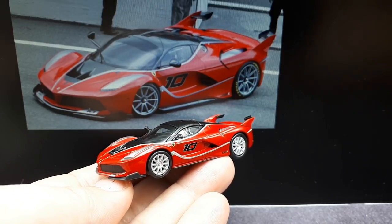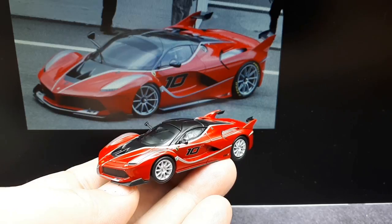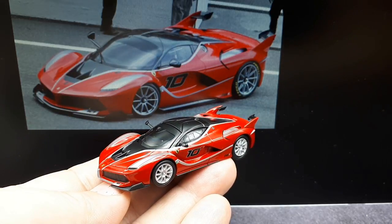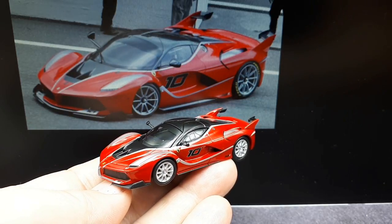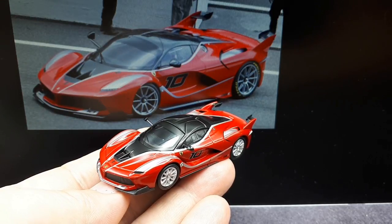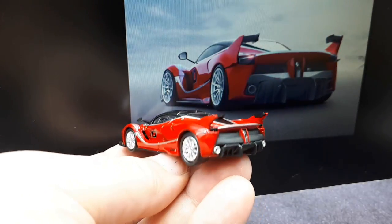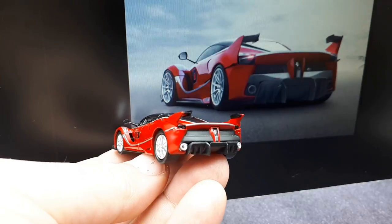Okay, so looking at that, the wheels are somewhat similar. They're a little thick, being 1:64. The vent, the number, it looks pretty darn close to the photograph. I don't see anything really off. Let's see about this back view. I don't know if this back view is a computer rendering.